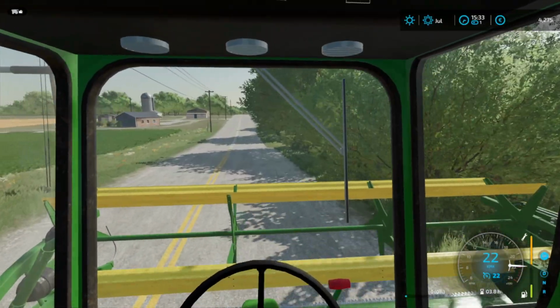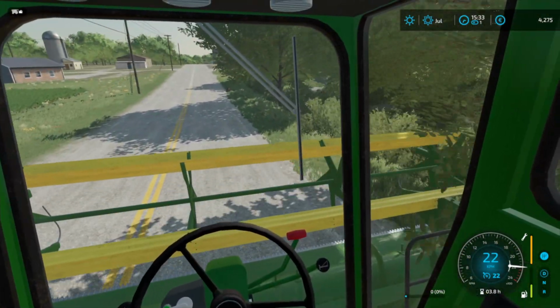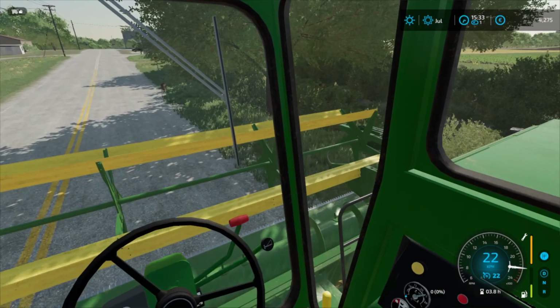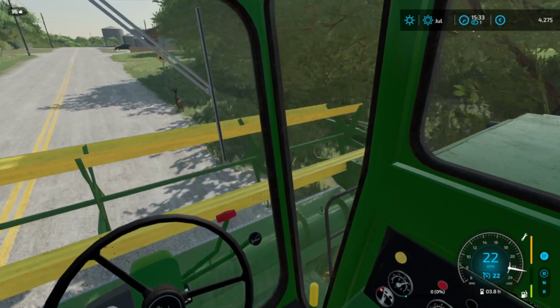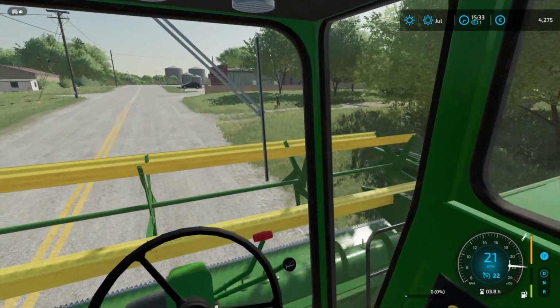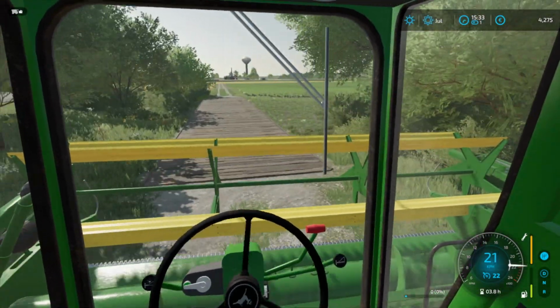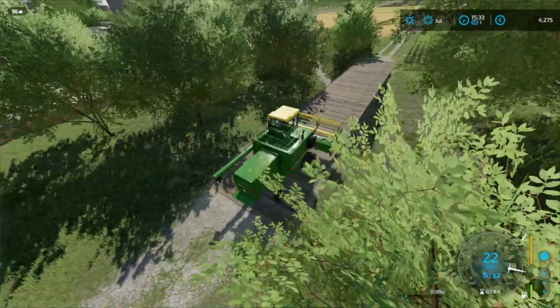Yeah, this combine is half of the gas left. Put on almost 4 hours right now. After I'm done, it's going to be like 5 hours. So, not much, but not low, I guess. Yeah.